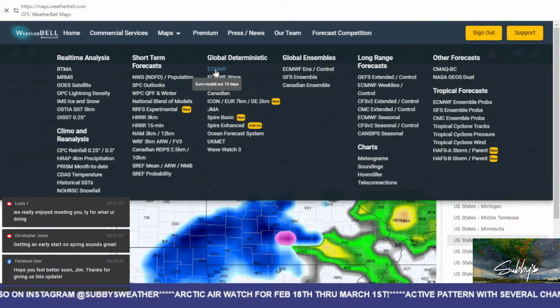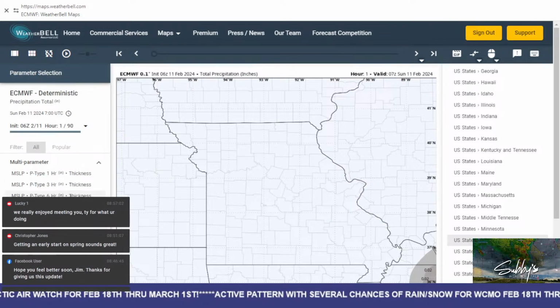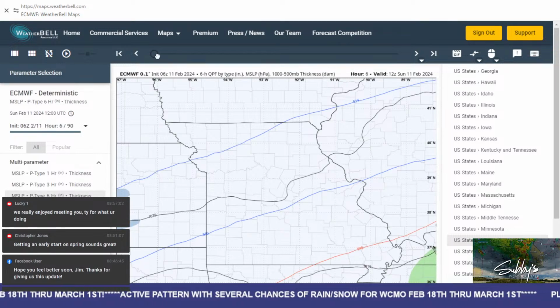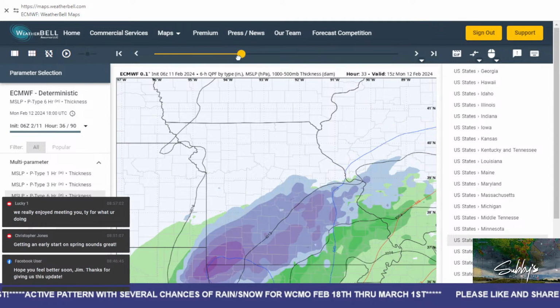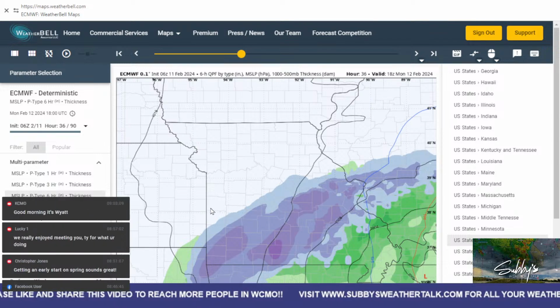Let's take a look at the Euro, see what the Euro is showing. This is the European. So it's showing about the same thing, showing a few snow bands in Vernon, southern St. Clair, Benton County. Maybe some isolated showers up here in Henry, Bates County. But for the most part, it's keeping the heavier bands of snow right along the I-44 corridor. So that's a pretty good consensus with all the models that the accumulating snows are going to stay to the south of west central Missouri.